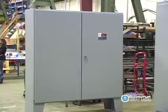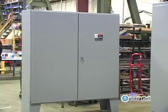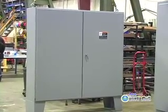And right there is the remote enclosure too. That's one that has a whole bunch of I/O in it. So there's a ton of wiring in that one.